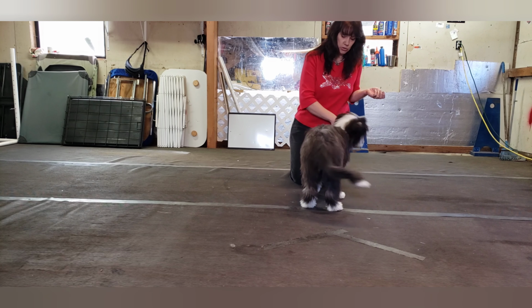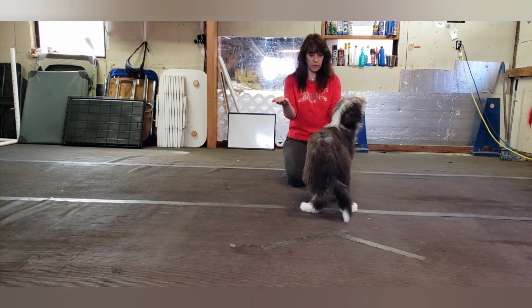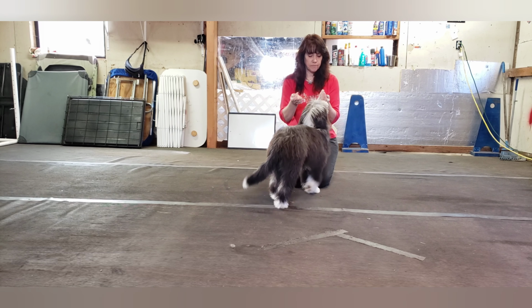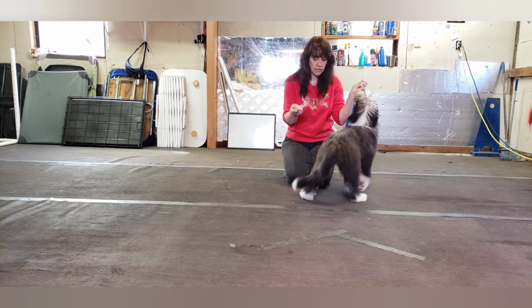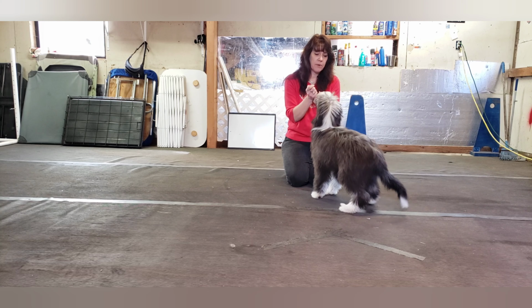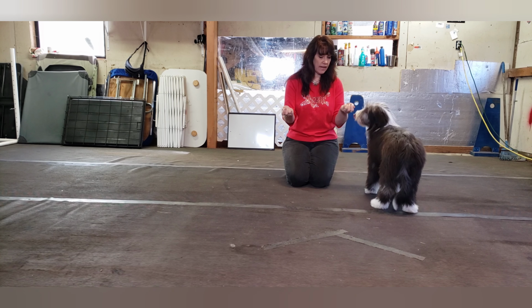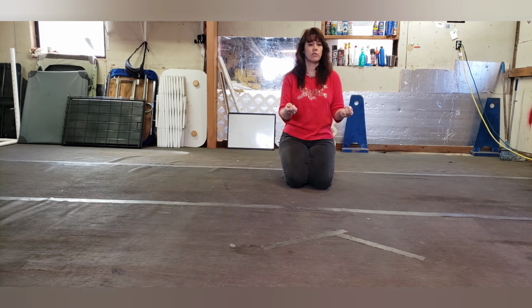So if you can't get on the ground, you can use a chair, a bucket, a stool. I choose to get on the ground, and I just have the same amount of treats in each hand. The left hand goes left and the right hand goes right. And she is a little more interested than she was yesterday because now she remembers the game. Ideally, you want to practice this game 2 to 3 times a day to really engrave it. I only did it the one time yesterday. So this will be day 2.